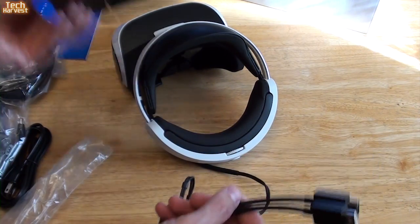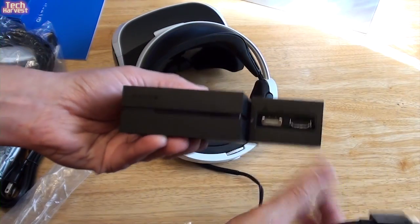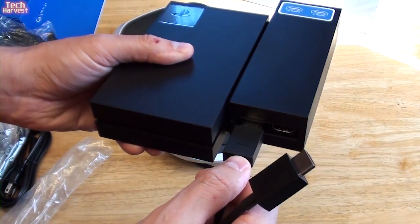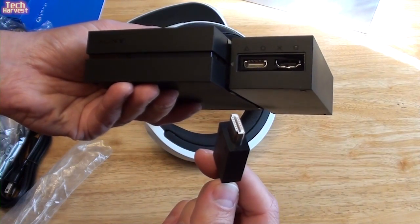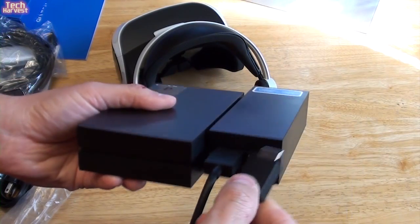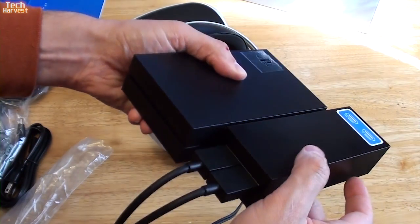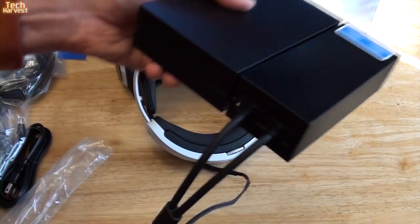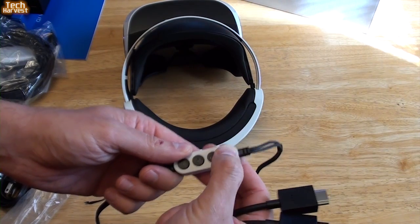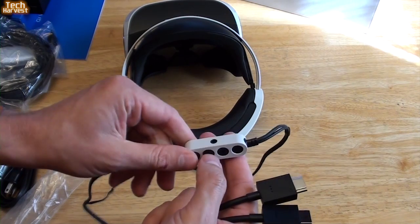But I would imagine, because there are two HDMIs on the back of this, you plug your PlayStation VR into the front here. So this proprietary cord here would go in there, I would imagine. There we go. And then this HDMI goes in here, and then you push this forward, and everything's flush there. So you have a power button here, a mute button here, and a plus and a minus button here, which I assume are volume buttons.